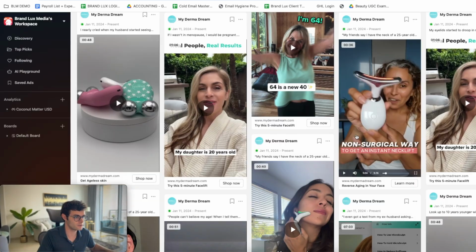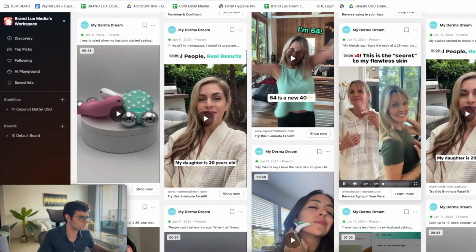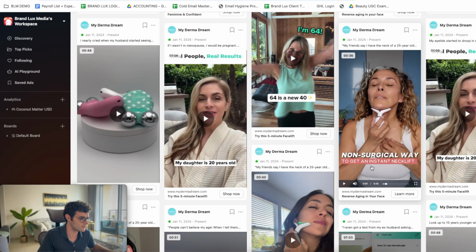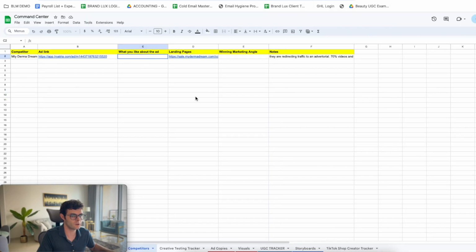Let's just take a look at another one, and bear with me. This device has been breaking the internet. It's supposed to snatch your face and lift. Non-surgical way to get an instant neck lift. So what they're doing here, and hopefully you're still with me, is that they're doing non-surgical. So basically they're promoting the angle of, where's the sheet? Of just use a natural way to lift your skin. Wrong column. Natural remedy to lift your skin.